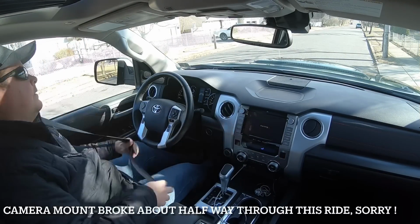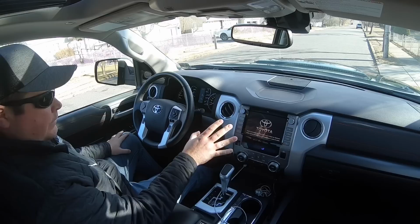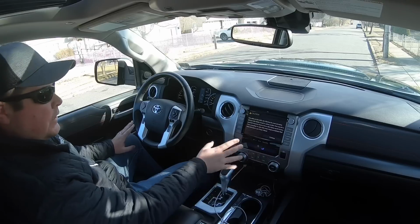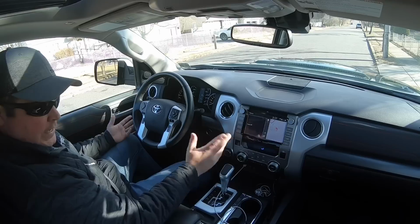Big old V8, can't go wrong, we know that already. TRD Dual Exhaust is the thing that I'm going to miss most about the 14 to 21s, even the 07 to 21s. The TRD Dual Exhaust is fantastic. I'm sure eventually they'll come out with some TRD exhaust for the new truck, but I don't think it's going to be for a while. But who knows?